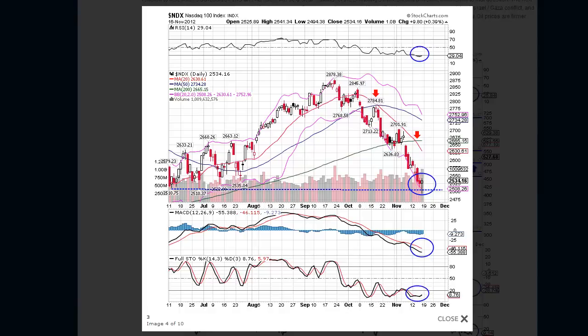So is this possibly a creation of a lower high? And then we could have a trend line going this way, an opportunity to short at this level as well. We'll have to wait and see.